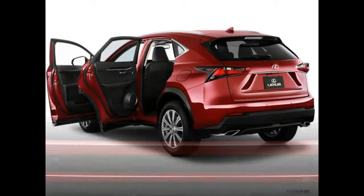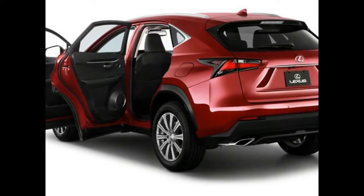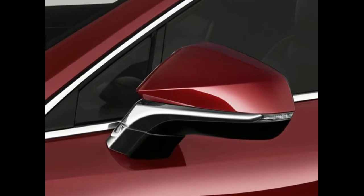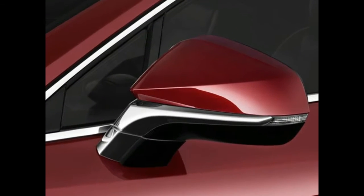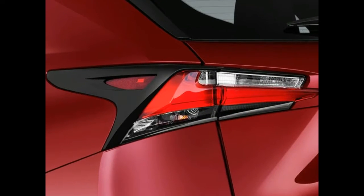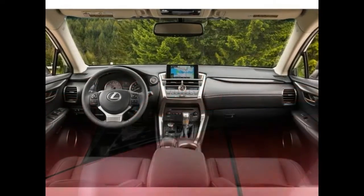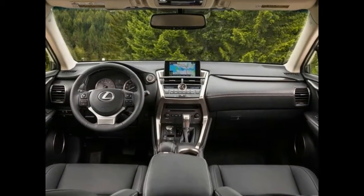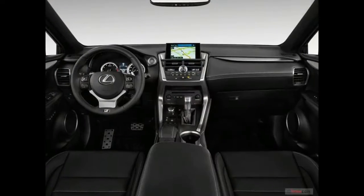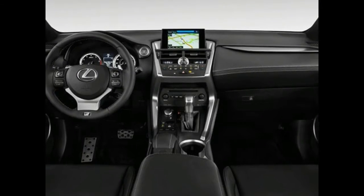Sadly, though, the extra kit has come at a cost, with price increases across most of the range. The entry-level, although it sure doesn't sound like it, Luxury cars will set you back $54,800 for the NX 300 and $57,300 for the NX 300h in two-wheel drive, climbing to $59,300 and $61,800 respectively if you spring for the AWD models.